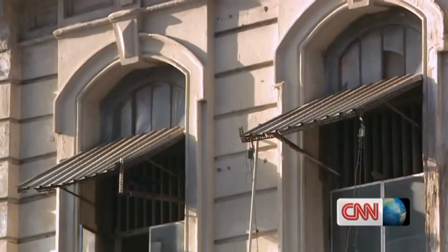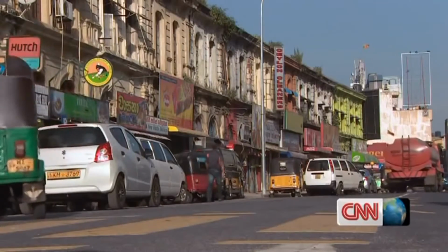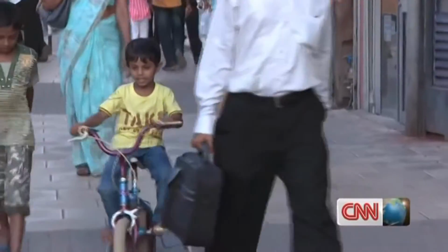This is Slave Island. It's also called Colombo 2. It was called Slave Island because the Portuguese actually kept slaves here. And later Malay people settled here and they still live here. That's Malay Street back there.